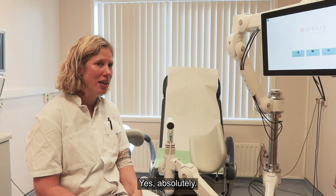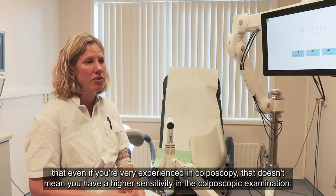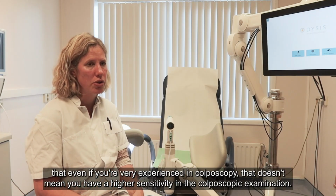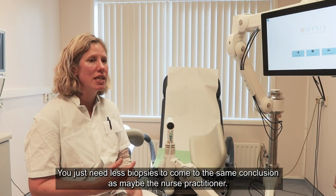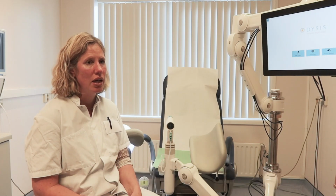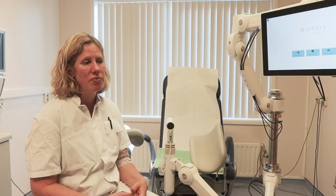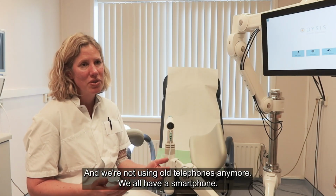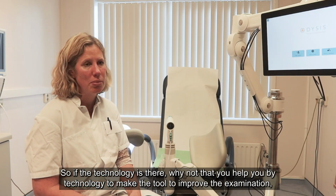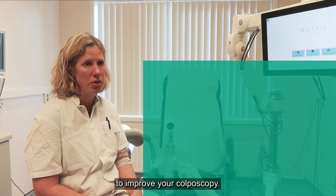Yes, absolutely. And that's because we know from a very nice study from Beckers et al. that even if you're very experienced in colposcopy, that doesn't mean you have a higher sensitivity in the colposcopic examination. You just need fewer biopsies to come to the same conclusion as maybe the nurse practitioner. But your sensitivity of examination is the same. And we're not using old telephones anymore. We all have a smartphone. So if the technology is there, why not let technology help you to improve the examination, to improve your colposcopy?